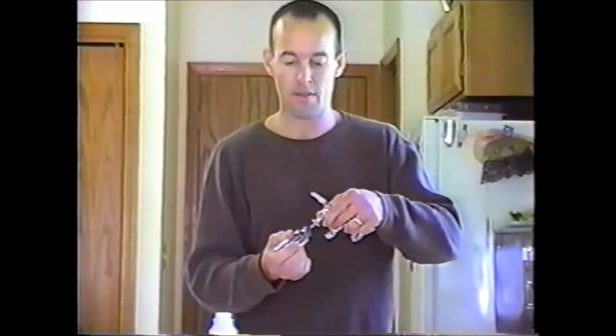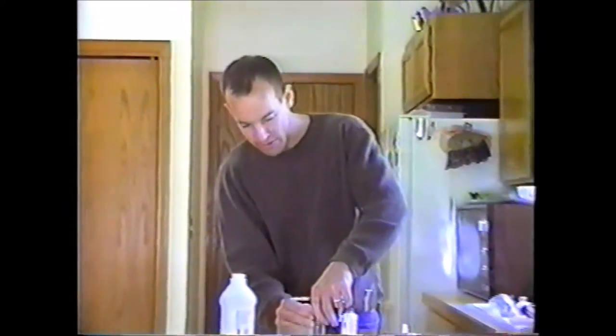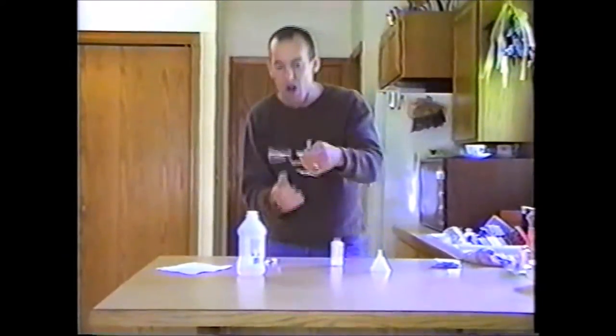Not too much. Put the rubber stopper back on top. You'll know what we're talking about if you have one of these. Poke that in there. You'll see that from the operating instructions. It'll show how to assemble that. We've got now alcohol inside of the glass container which normally holds the vaccination.